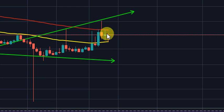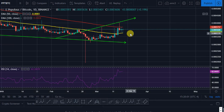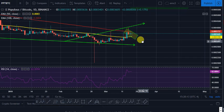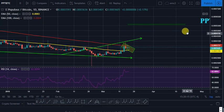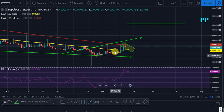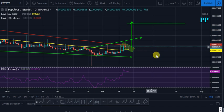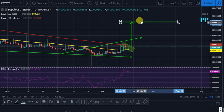So what I'm expecting for Populous, at least for the short term, is for it to just stay within this channel to get more momentum, right? Because I think Populous can make a big wick right here, a big wick to the upside, just like that. A very impulsive move to the upside, but it has to get enough momentum. It can happen in a 1 hour, 2 hour time frame.